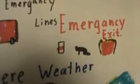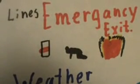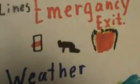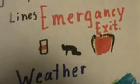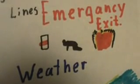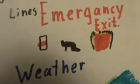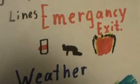And then right here is the emergency exit. If you run into a situation where there is a fire, a lot of times they tell you to stay to the ground and find your way to the emergency exit. You would get on the ground and be able to feel the floor, if the room were covered in smoke, and you would try to kneel down to the floor and find your way out of the room.